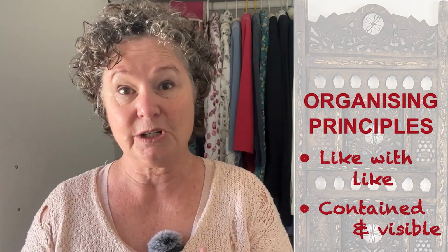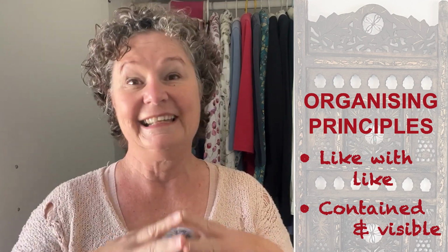I've realized that my most important principles when organizing my closet are, firstly, that similar items such as belts, or items normally used together, such as my swimming costume, wrap and cover, are stored together. And secondly, that these items are contained or easily viewed, usually in boxes of a sort: egg boxes, bread boxes, courier boxes, apple boxes, or plastic containers that I removed from my kitchen years ago.